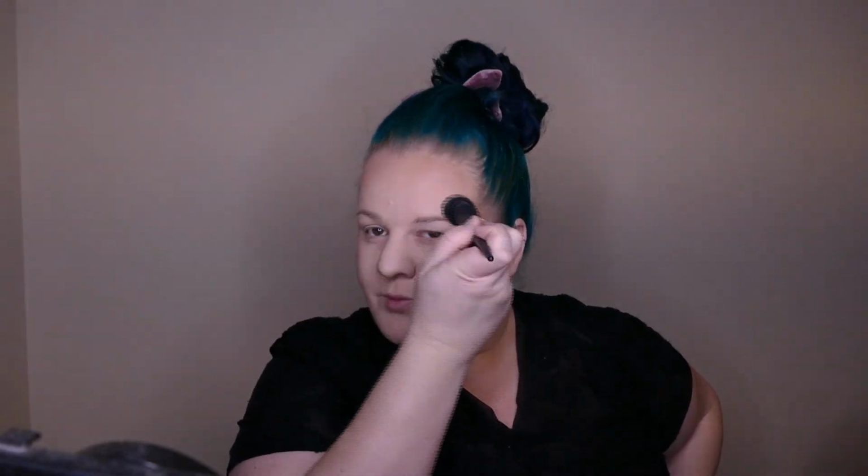Brush I like to blend with. This brush just seems to take a lot of that color off, which I like. Okay. All right.